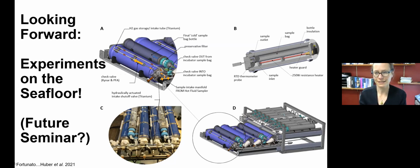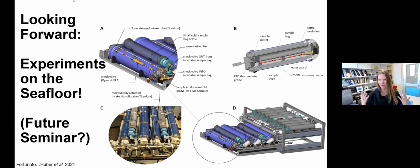Okay, yeah, I just thought it was fun to put this in at the end, just to remind people that all of these things being described are super flexible in the sense of, what is your idea and what do you want to do? And this was one example where after 15 years of using this sampler, we decided to try to do this experiment on the seafloor.